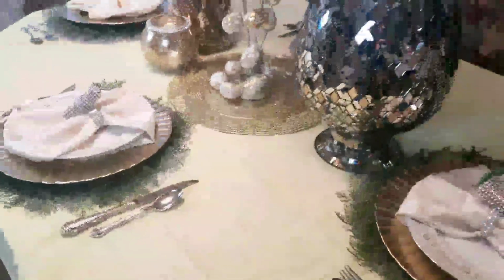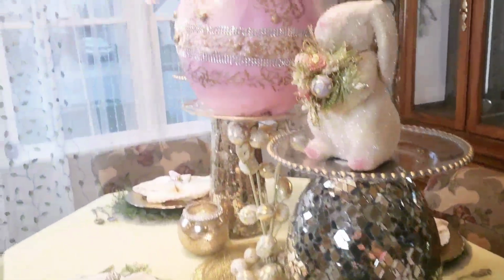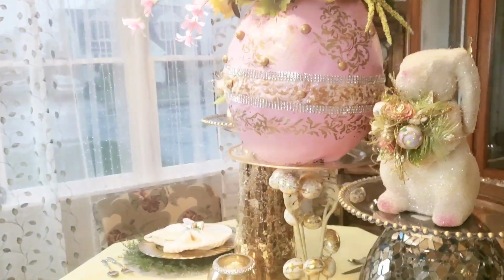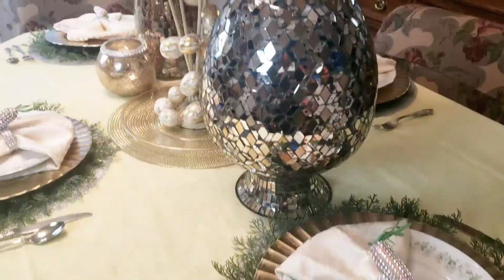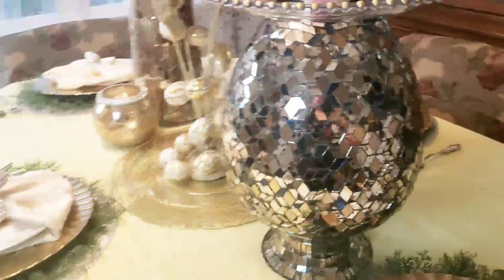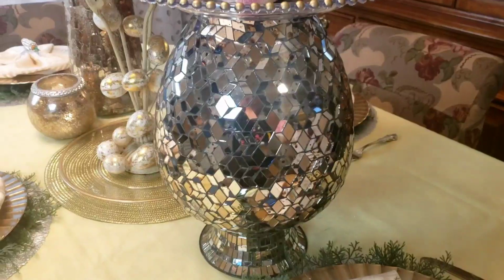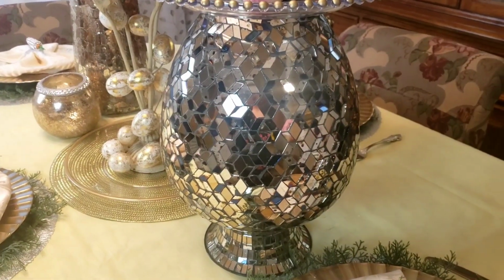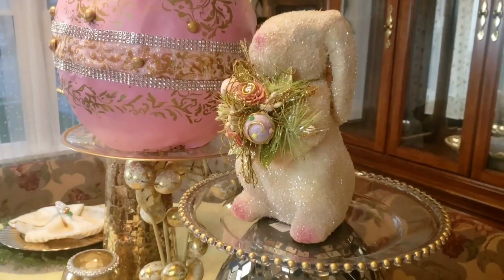So here is my version of a glam tablescape. Nothing is thrifted in this one. I purchased all of these in different stores. This, I believe, was at HomeSense, and the bunny I got a couple of years ago at Tuesday Morning.